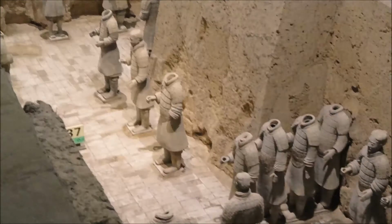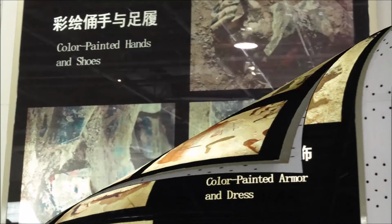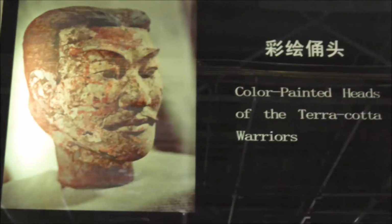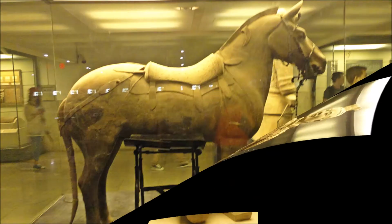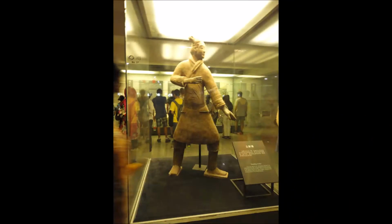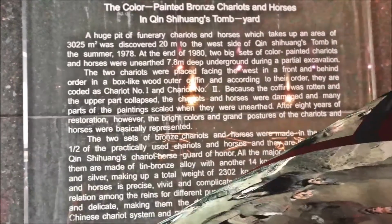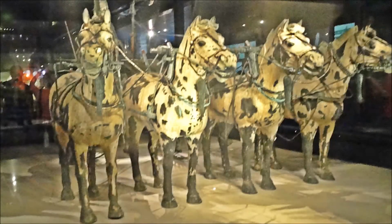About 2,000 figures, I think, have been excavated so far, and still more being done. Some they're leaving covered because they know a lot of them were painted, and they're trying to work out a way of doing it without the paint fading after they've excavated them. But it's certainly something that you must see when you're in Xi'an.